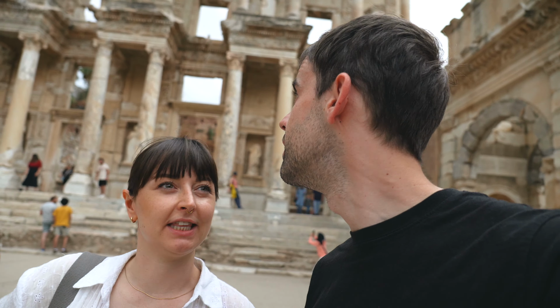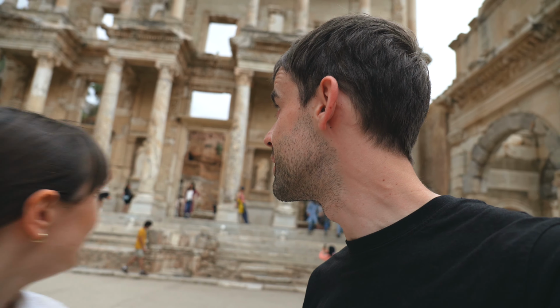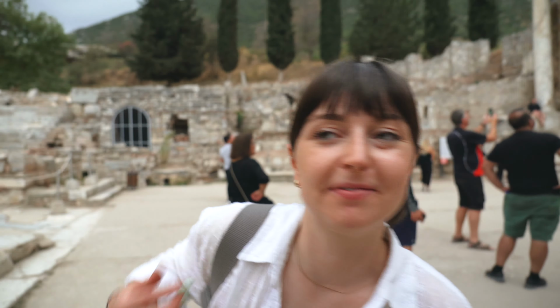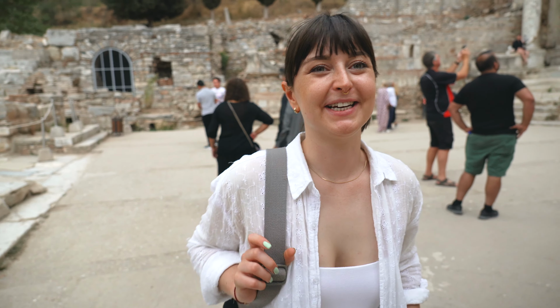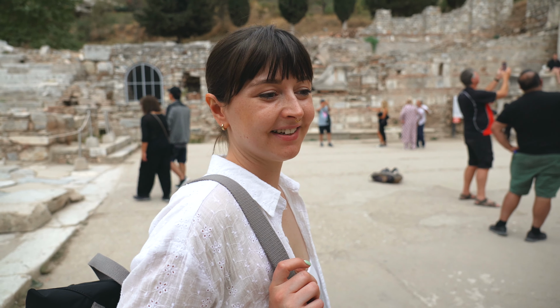It's very cool. It reminds me of Petra in Jordan, built into the rock. It's just so impressive. Well, it looks like Petra because it reminds me of Indiana Jones and the Last Crusade, where they go in and look for the, what's it called, Holy Grail.